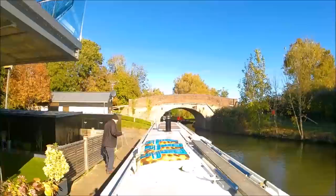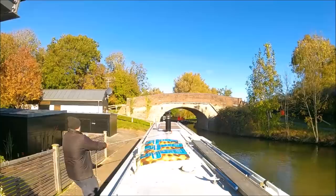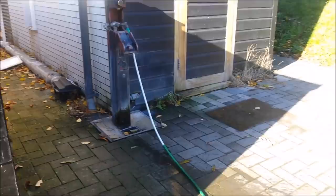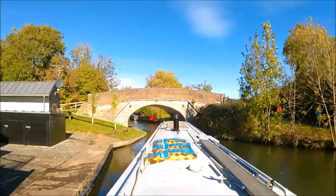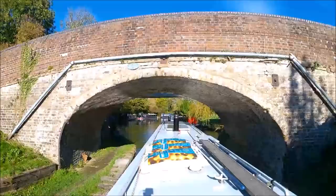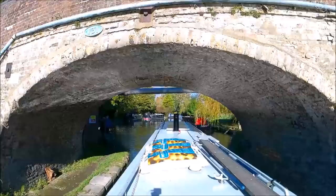Got my favourite job coming up soon. You can probably guess what that is. I always start filling up the boat with water first, because that takes a good half hour, depending on the pressure. Then I get rid of the rubbish, and then empty the toilet cassettes. You need a special BW key to open up all these places. And this is where you empty the dreaded toilet cassettes. That's as much as I'm going to show you of that though, because no one wants to see me reaching. I'm glad all that's done. That means I've not got to worry about any of that now for a week or so.